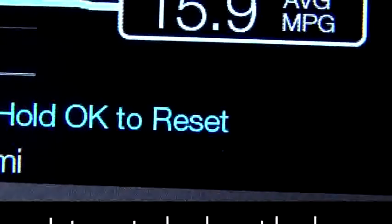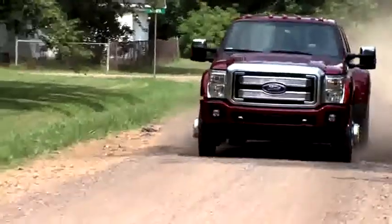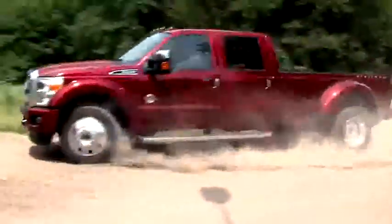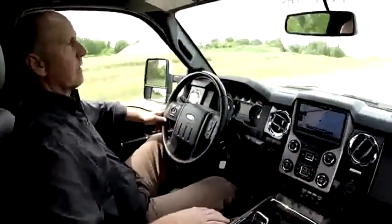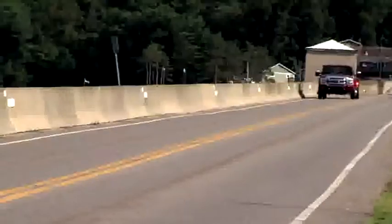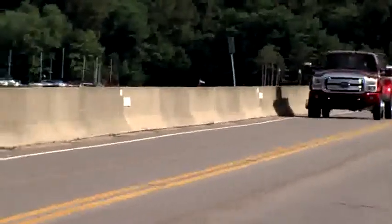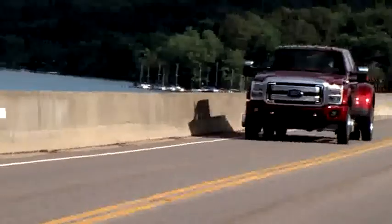860 foot-pounds of torque. That's segment leading in its class. How does it get it done? A bigger turbo, smarter injectors, and a better software program. And this engine is across the lineup, F250, F350, and F450. But it's here in the F450 where we get the monster towing and gross combined weight rating numbers.